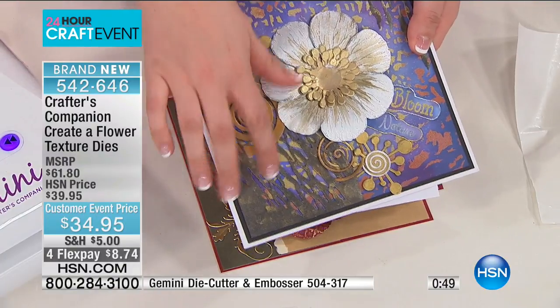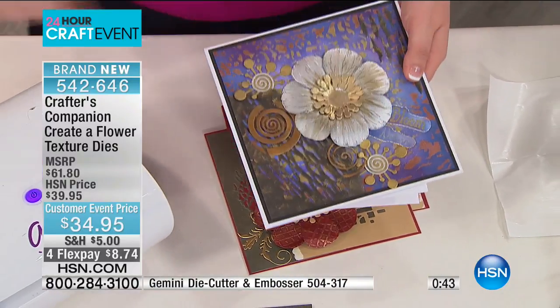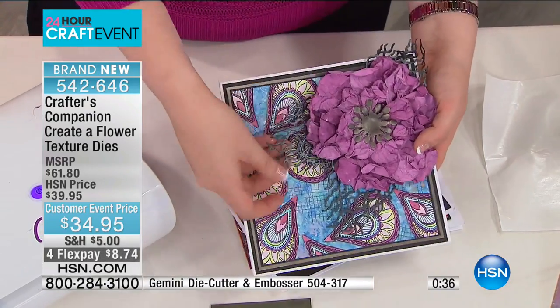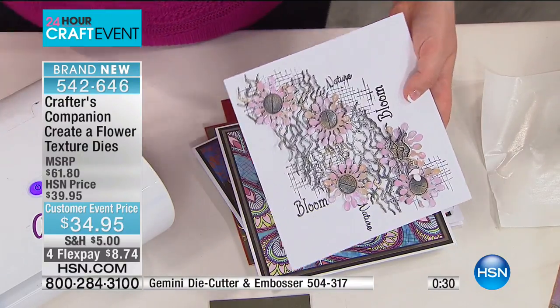Now, the other thing is, if you like the stencils, you can actually create your own stencils using the Creative Flower cut-in texture dies, because you can cut these out and then stencil through them as well. Okay. So whether you're using little elements like this or using them in the background to create the stencil effect, they're going to work in exactly the same way.